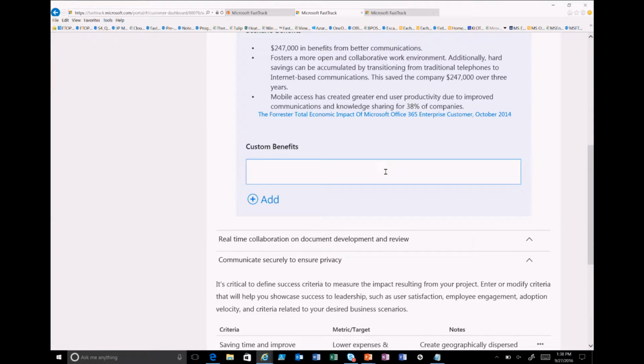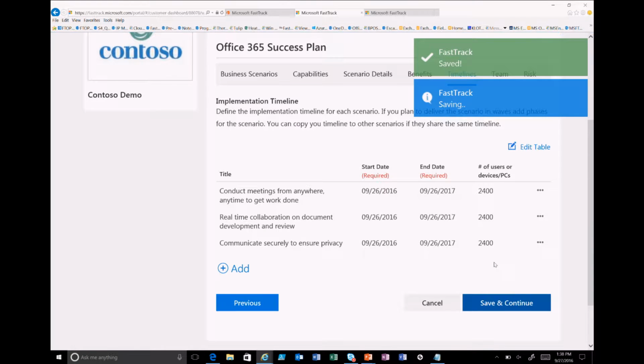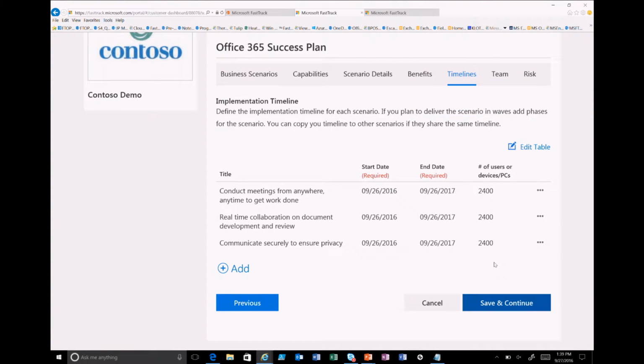I can add additional custom benefits if I so choose, right? And then I can specify specific criteria. So what does success look like for your organization? And I can put those details in here, okay? So as you can see, it's in a way walking you through how to build the plan and how you want to measure success. Once I get the scenarios, what are the timelines associated with those scenarios?